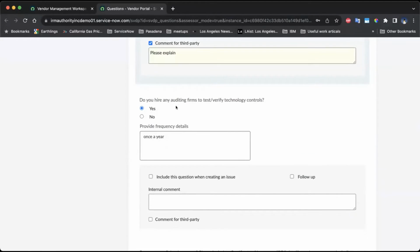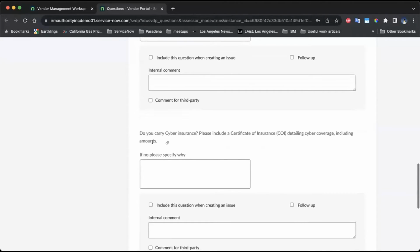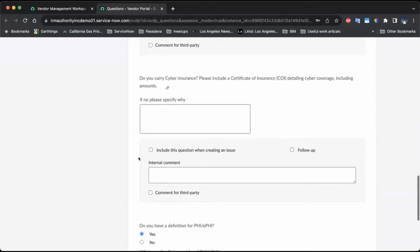The next one here is, do you have an audit firm? Yes, please provide the frequency. They do so. And then for this question here, do you carry cyber insurance? Please include a certificate of insurance detailing cyber coverage included. There's an attachment icon here, and it says, if no, please specify why.